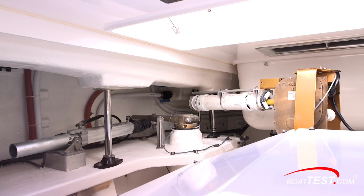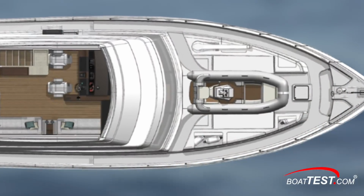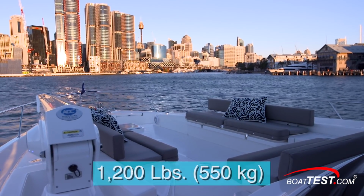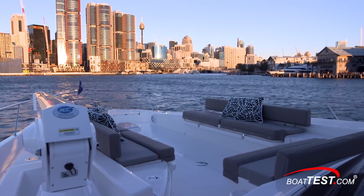making long-distance cruises. Every motor yacht needs a tender, and the bow of the Riviera has been designed to take a 13-foot rib. To port is a standard low-profile 1,200-pound hydraulic davit and a dedicated plug for charging the battery.